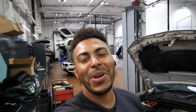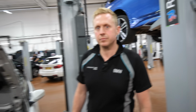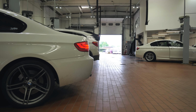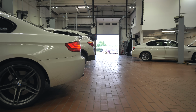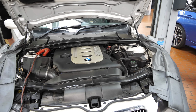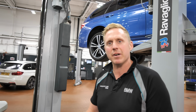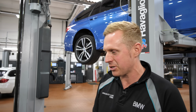Alright guys, so we are now in the workshop with the high mileage 335D, and we are here with Phil, the senior technician down here in the workshop at BMW Specialist Cars. Please talk us through what we're going to be doing to the car today. Hi Jamie, well, we've got it in for an oil service today. We're going to basically check over anything under the engine, have a visual check. We're going to lift it on the ramp, have a look underneath, make sure all the suspension's good, your tyres are good. See what's wrong with it.